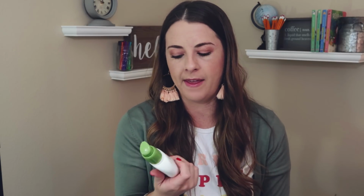But anyway, so I will put this on right before I do my makeup again, and I feel like it just adds a little bit of extra moisture to my skin, and then my makeup seems to last a lot better throughout the rest of the day. So these two have been two of my favorite things to use on my face in the morning. Super quick, super easy, nothing to it, and I really, really like them.